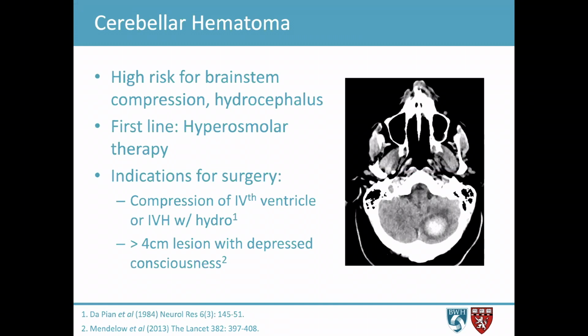It should be noted this doesn't apply to those infratentorial, so the cerebellar and brainstem hemorrhages. These are the ones that you remember way back when we were talking about the rating scales. These are the ones that tend to do worse, and it's because these patients are at high risk for compression of the brainstem and development of hydrocephalus. And so you really need to be aggressive about treating these. The first line is still hyperosmolar therapy to shrink the brain, treat any edema.